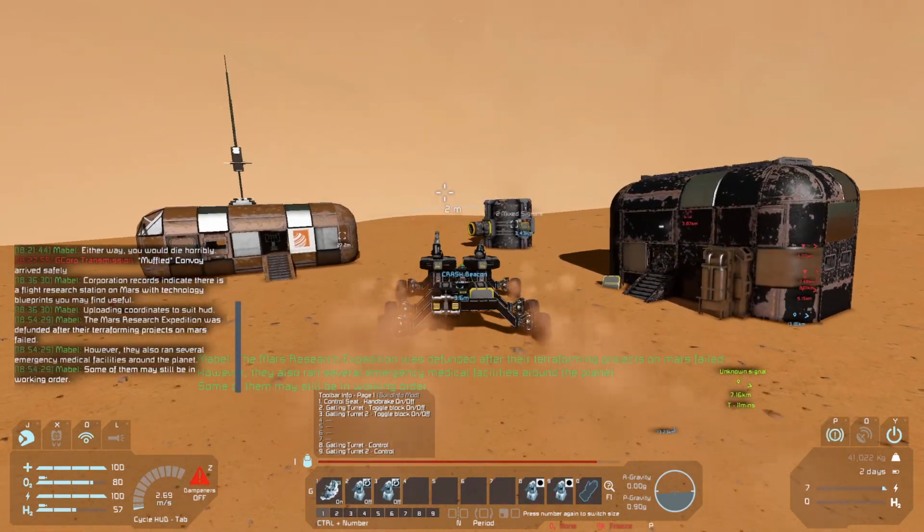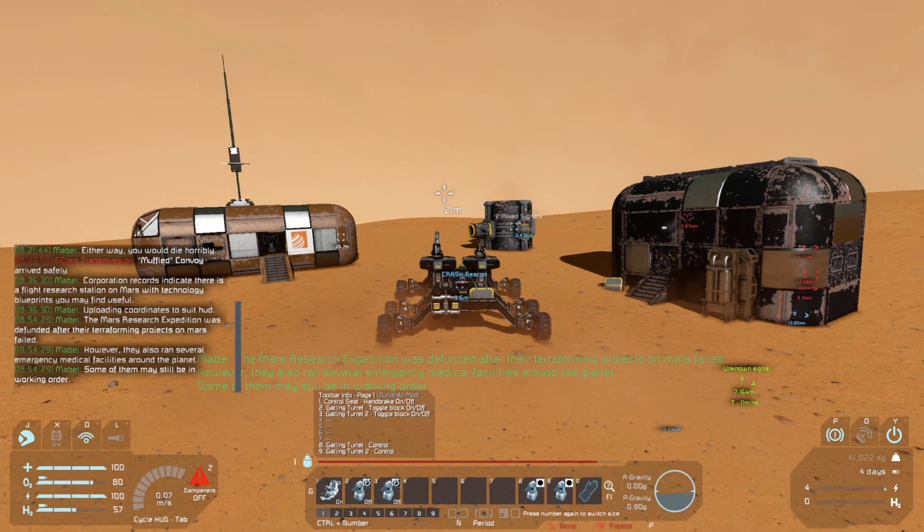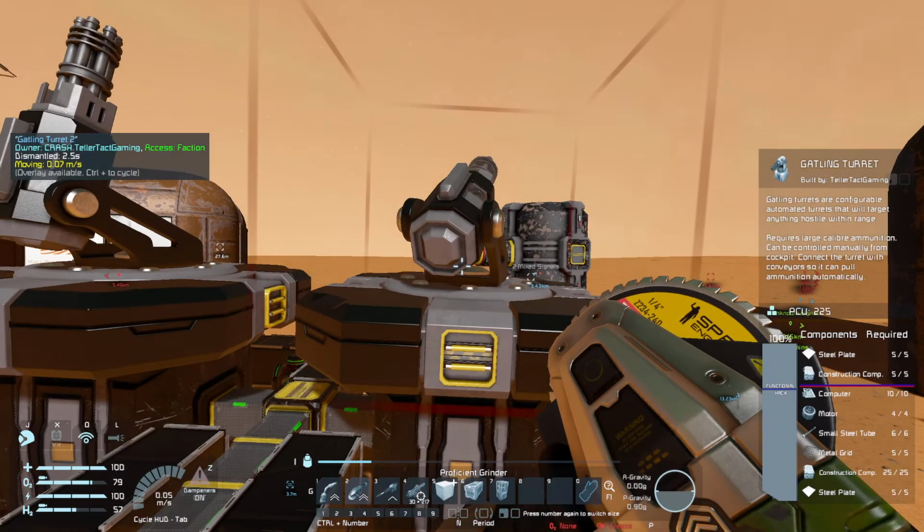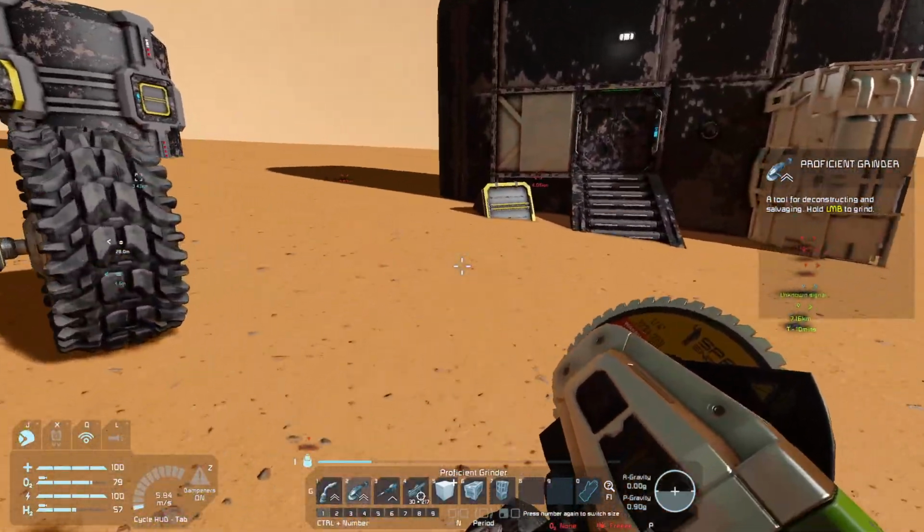The Mars research expedition was defunded after their terraforming projects on Mars failed. However, they also ran several emergency medical facilities around the planet. Some of them may still be in working order.